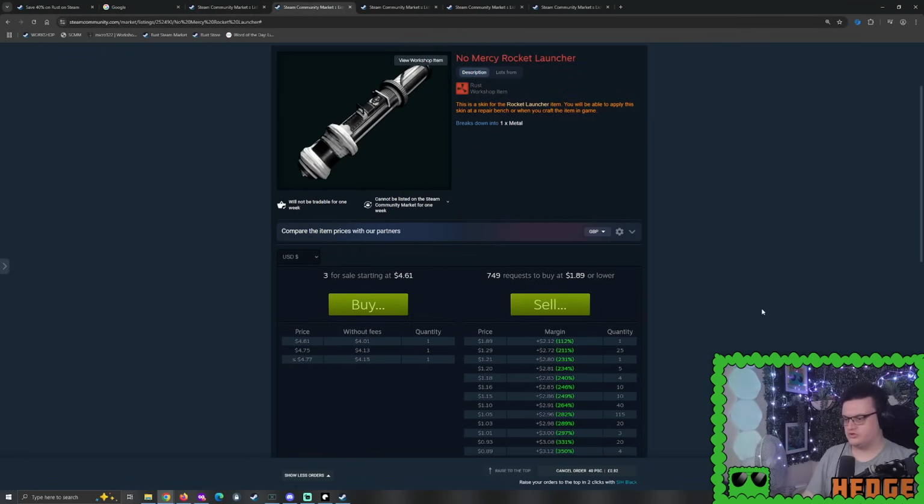No Mercy rocket launcher. So I did kind of just talk about this a second ago in my chat. Just noticed the Dragon rocket launcher is on the front page. It's back up to its restore price. So that's a very unique, very interesting skin made by Face Punch themselves. Are people just sticking with their Twitch drops or the Dragon rocket launcher and not really caring about these brand new rocket launchers that you see here?